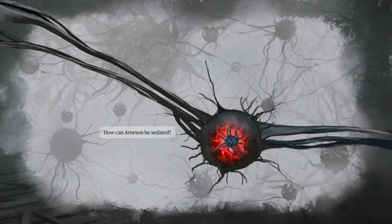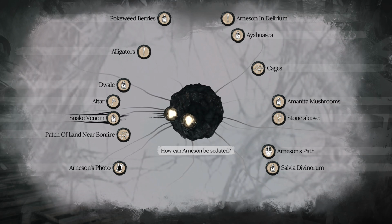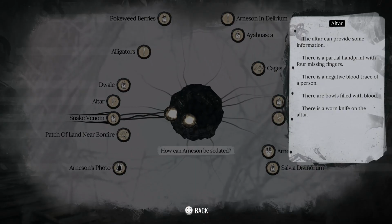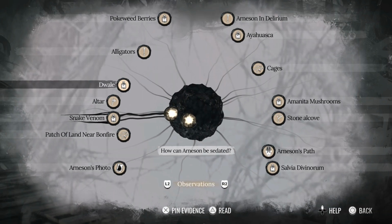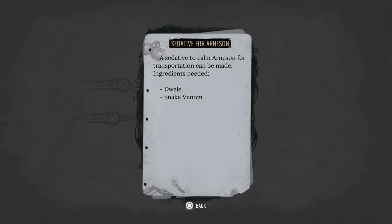Okay. How can Arneson be sedated? A combination of snake venom and... on the tables, the effect is used to induce sleep. Hey! A sedative to calm Arneson for transportation can be made.